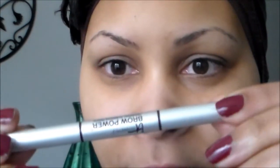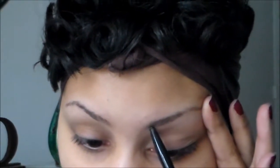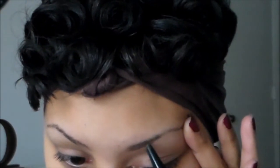Next, I take my IT Cosmetics Brow Pencil, upside down, and I twist it up. I don't twist it up all the way. And I start to outline my brow. I outline the bottom of my brow. I just outline the natural shape. I don't try to make my brows bigger or thicker than they already are.